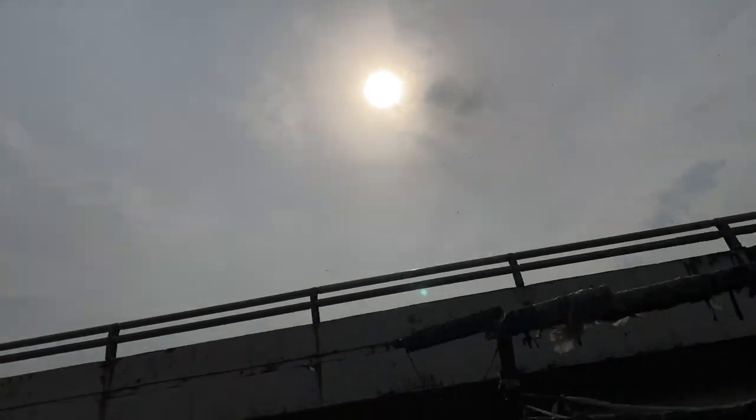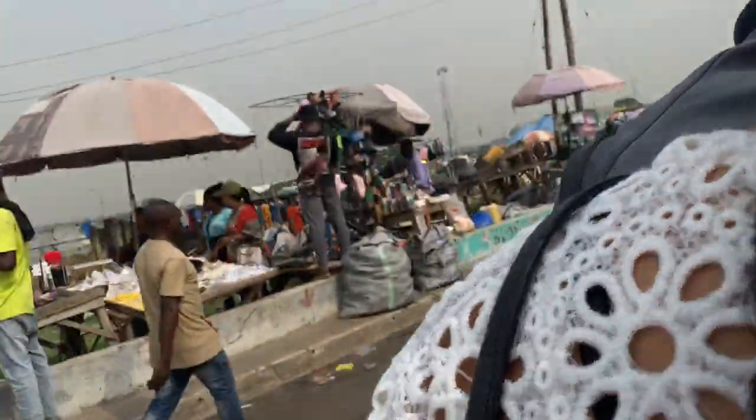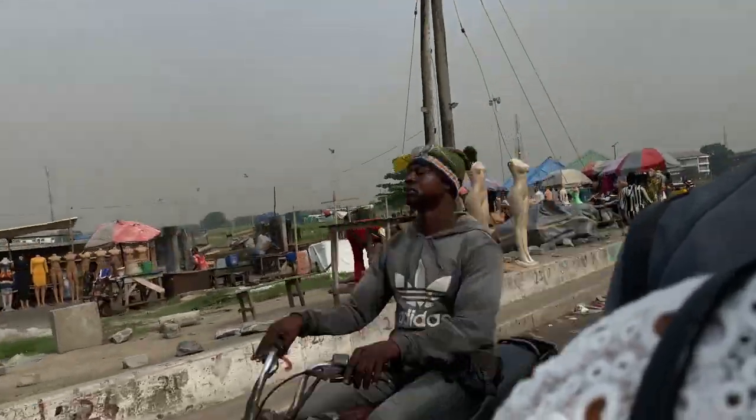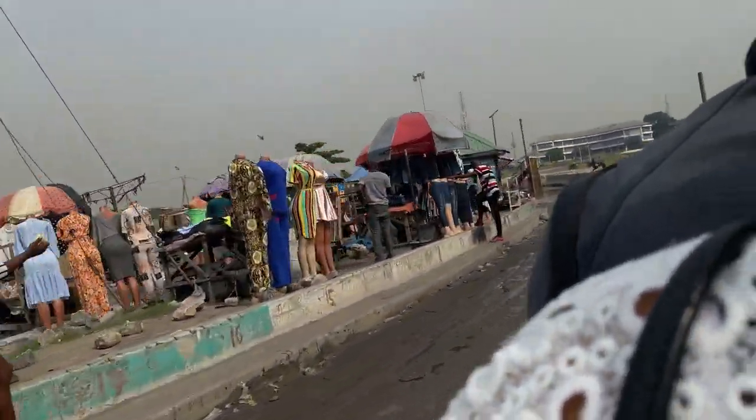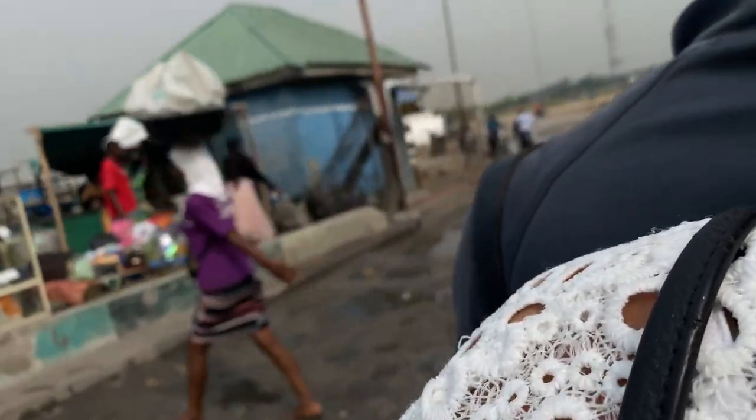If you are two on the bike, then it's just 100 Naira. As you can see, we are two on this bike, so it's just 100 Naira. But if it's just you, then either 150 or 200 Naira. We're already at Trade Fair Market, but the bike will take you to whatever section you are going for, whether you want to buy bags, shoes, hair, or whatsoever.